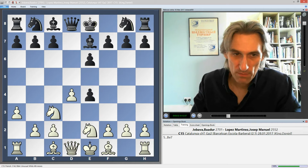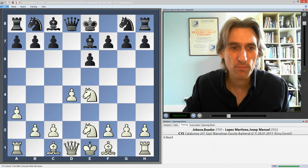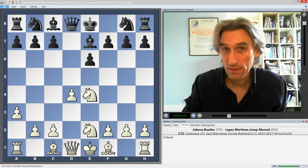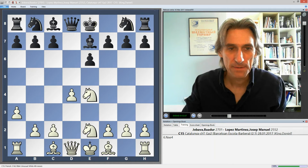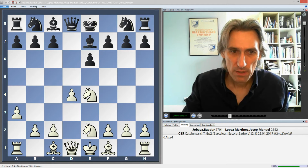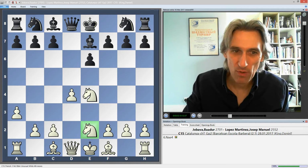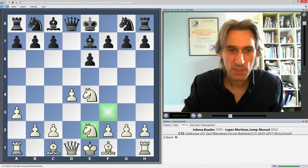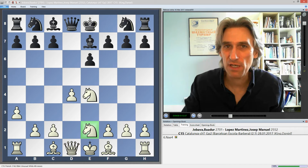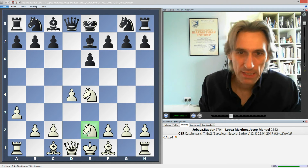Generally, black plays bishop e7 here, and this is the recommended move. So now white recovers the pawn, and we have a pawn structure which is very familiar to French defense players from the Rubinstein or Bern variation, where black takes on e4 on the third or fourth move. The only thing is, white's knight, you could argue, is perhaps not that well placed on e2. Of course, it would be better on f3, and then we'd have a very normal position. So because it takes white time to reorganize his pieces, that's why black should be okay here.